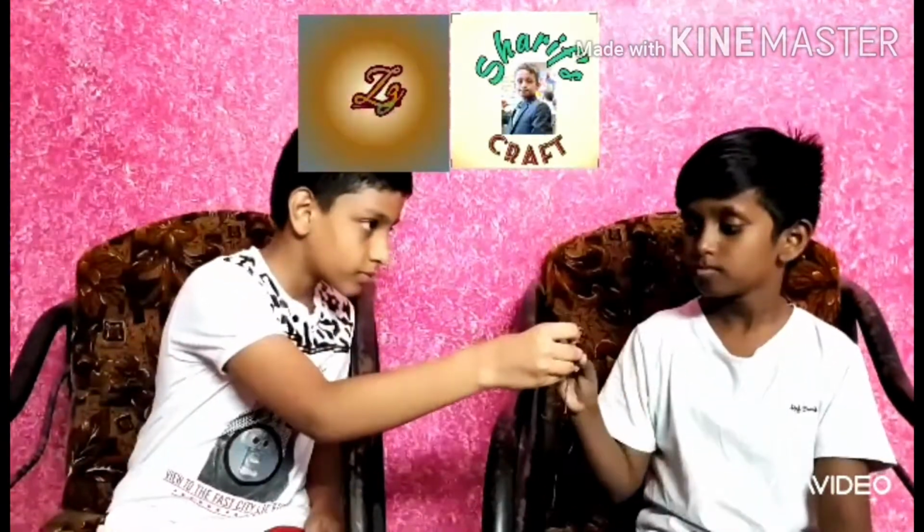Okay, next is bats usually cannot see in the dark. So how can they see through their wing? That can see with echolocation. That's correct. So smart.